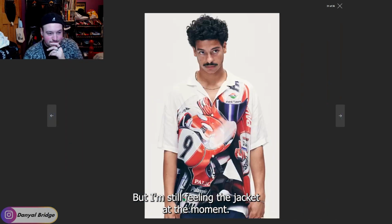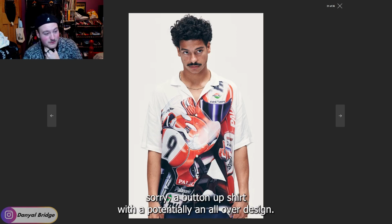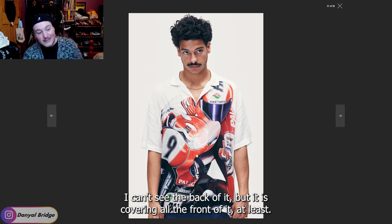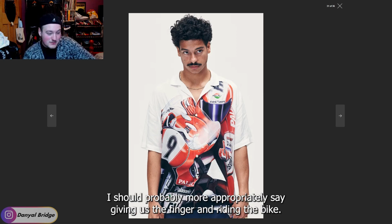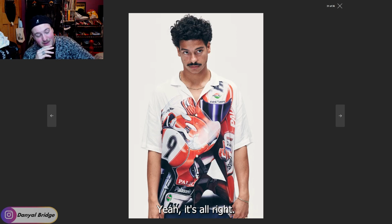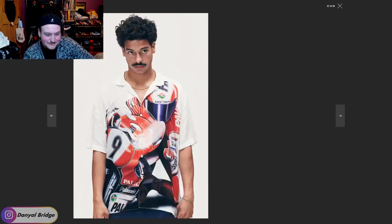Next, we've got an all-over button-up shirt, potentially with an all-over design. I can't see the back of it, but it is covering all the front of it at least. Palasonic. We've got a motorbike driver, or rider, I should probably more appropriately say, giving us the finger and riding the bike. Yeah, it's alright.